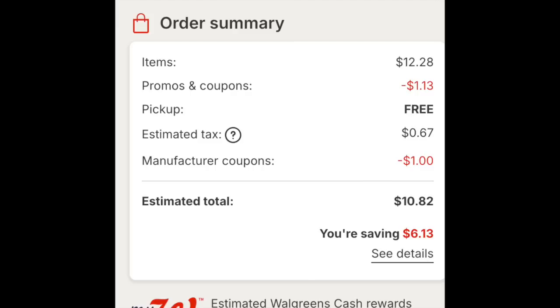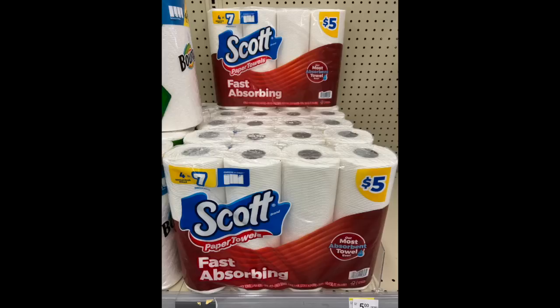And I would definitely be stocking up on this. And when these 4 counts of Scott, guys, go on clearance, which I'm assuming they will because they were not popular, obviously, with shoppers, I will let you guys know what the clearance price is. They'll probably go very quickly. You know, couponers love to stock up on these paper products on the cheap at Walgreens. So whenever I figure that out, I will share with you guys.